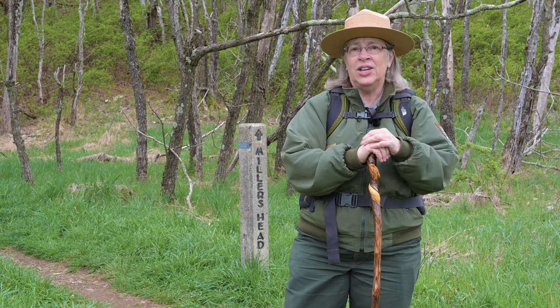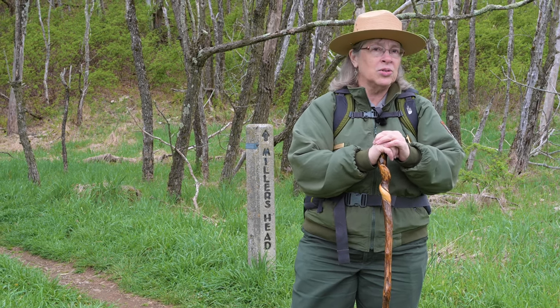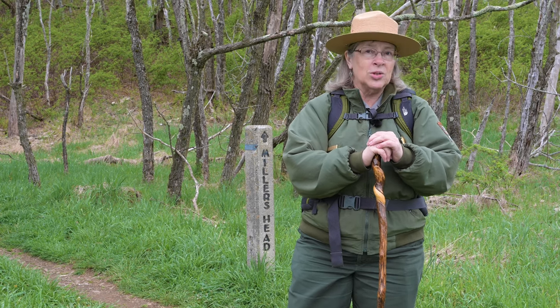We're at one of the higher elevations today near Skyland. We're going to be going out a little ways on the Miller's Head Trail. We'll see what wildflowers we can see.